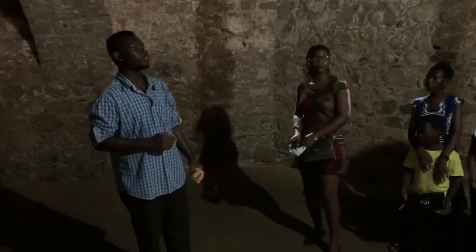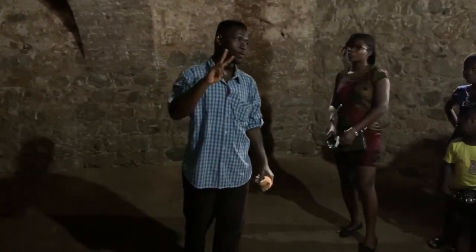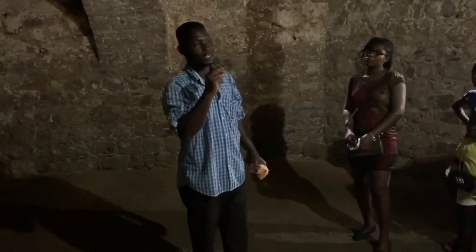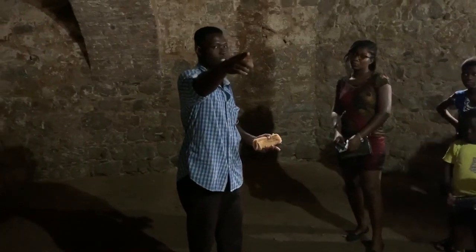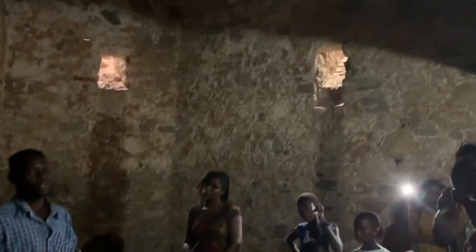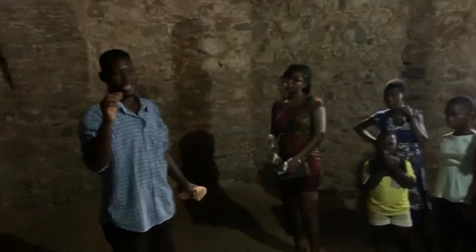Alright, so that is a female slave dungeon. Two separate chambers for the women. This side is the very first chamber. We have the second chamber opposite us. Each chamber held 150 women.